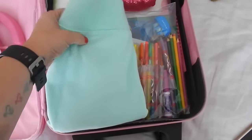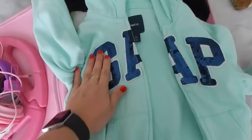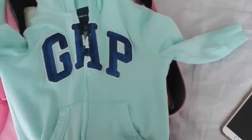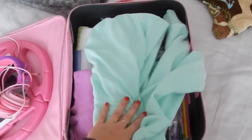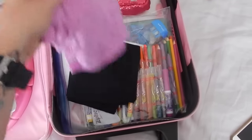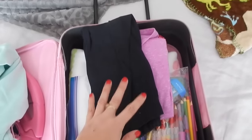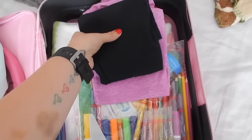Then we have a nice comfy hoodie. The one I have packed here for her is just a mint green Gap one with sparkly Gap, but I pack this because it's cozy, it's comfy, it's nice, and sometimes it can get chilly on the plane. We're also landing very early in the morning in Toronto, so it might still be a little bit chilly in the morning. Then I just throw in here an extra change of clothes, very comfortable casual clothes. This is just a plain purple t-shirt and some black leggings. So I try to pick something that's comfy, easy, and really lightweight because it's got to go in her bag.